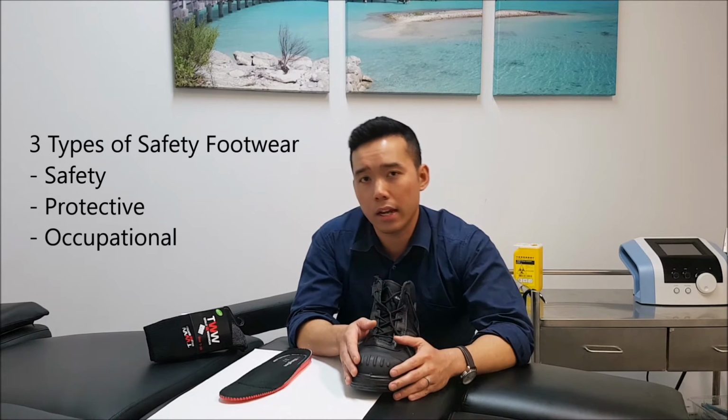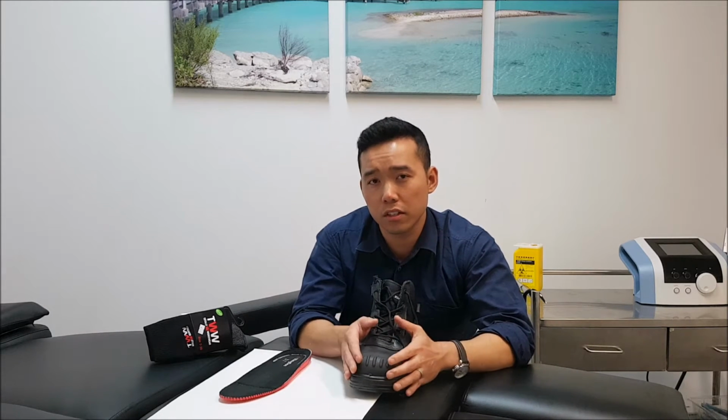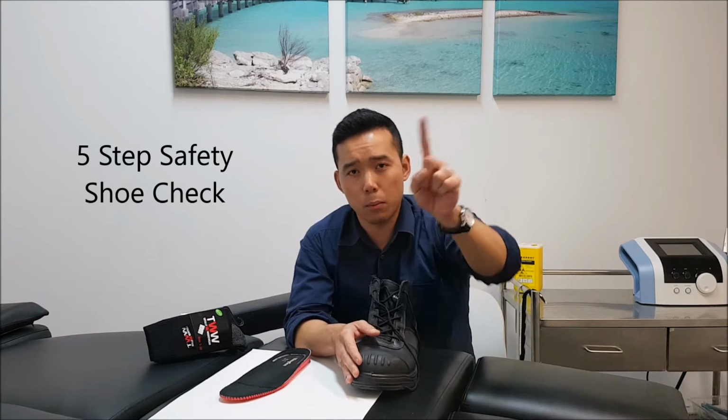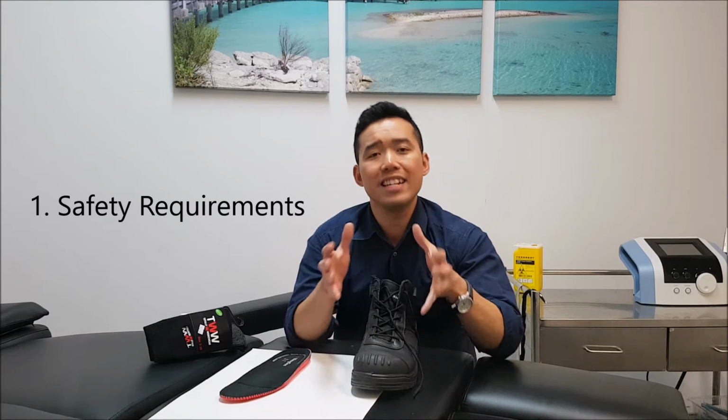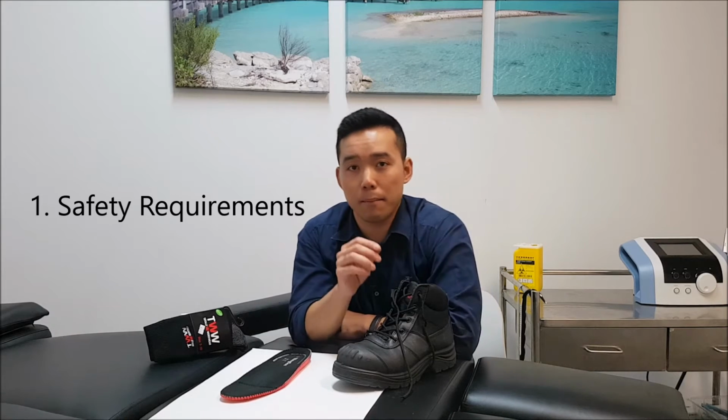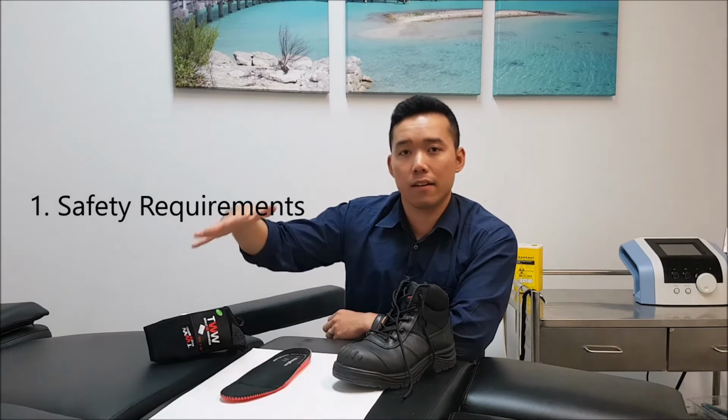Now, before you go ahead and purchase safety footwear, I want you to consider my five-step safety shoe check. Here we go. Number one, safety requirements. Please consult your occupational health and safety officer and clarify the standards and the level of safety that they require you to have so that you can operate on their work site or workplace.